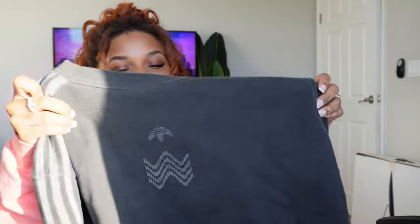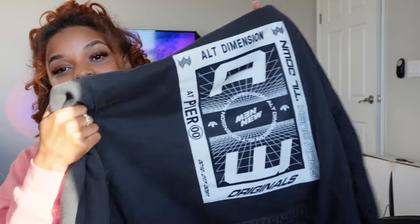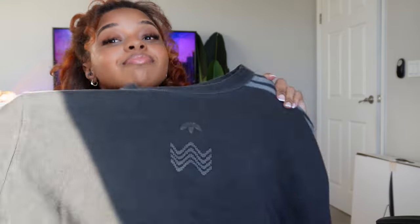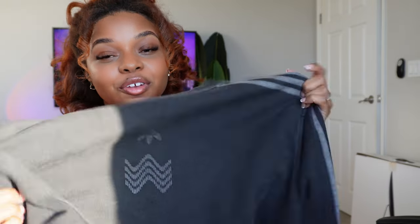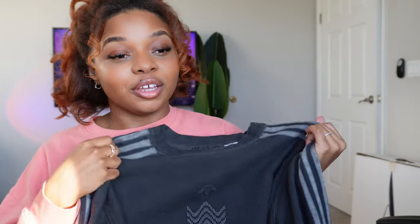So one top that I got that I like is this Alexander Wang and Adidas collab sweatshirt, and it has a cool graphic on the back as well. I just really like it. Not too much to say about it, but it's really comfy, a nice oversized look. Goes with a lot of stuff in my closet. I actually have some Helmut Lang sweats that match perfectly to this gray color, so it's a really good pickup for me, and I just love it. It's just the perfect throw-on sweatshirt for anything.